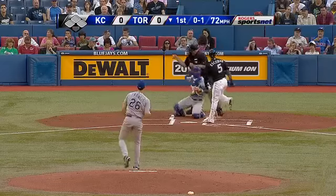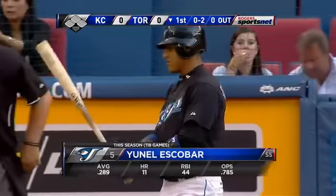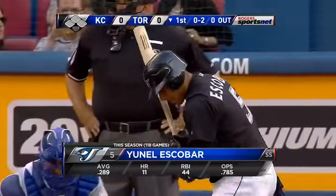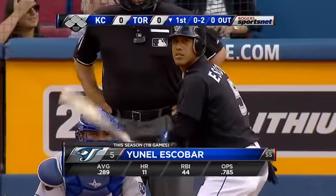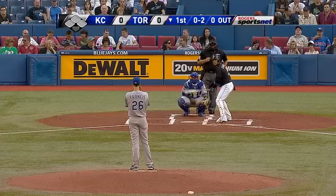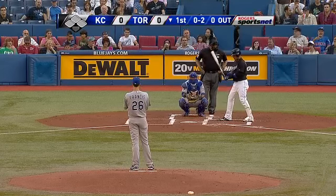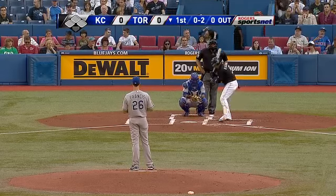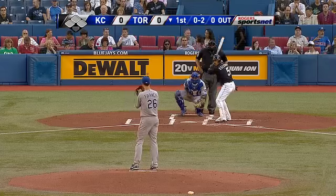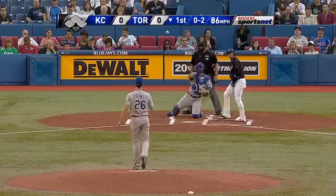Certainly not the pitcher that he was when he broke in with the Colorado Rockies. He was one of the brighter stars, I thought, a left-handed pitcher who could strike batters out, throw hard. But right now he is reshaping himself, reforming himself, if you will. He's ahead of Escobar 0-2. Just off the outside edge.